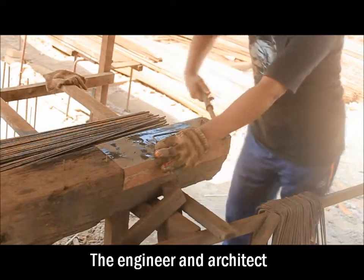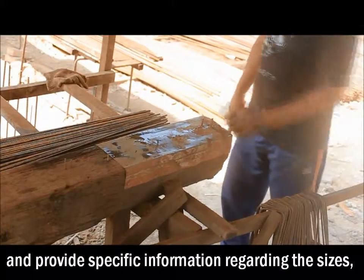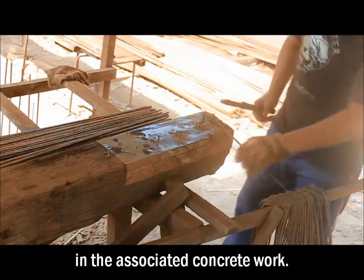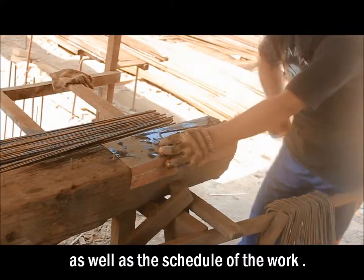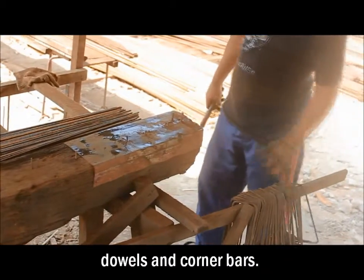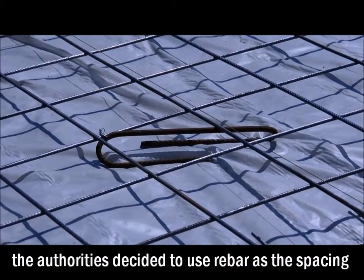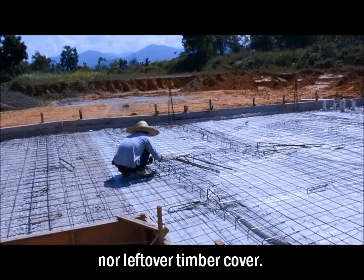Placing and tying of reinforcement bar in both ways. The engineer and architect will usually do the technical design work and provide specific information regarding the size, configuration, and the placement of rebar in associated concrete work, planning the actual fabrication and placement, as well as the schedule of the work. There were a few kinds of rebars needed, such as stirrups, doorwells and corner bars. For this specific construction work, the authorities decided to use rebar as the spacing instead of using concrete cover or leftover timber cover.